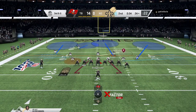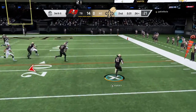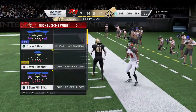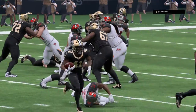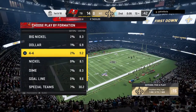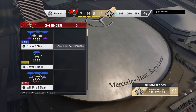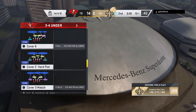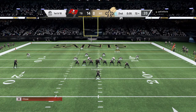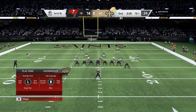On 3rd down, here's Kamara. And they'll work it inside the 15-yard line before it's all said and done. The Saints going to call the first of their timeouts as they'll stop the clock with 26 seconds to go until halftime. A first opportunity upcoming in the red zone for the Saints. They have a 1st and 10 at the 13-yard line.